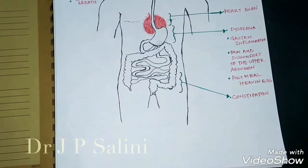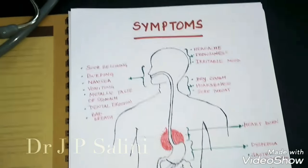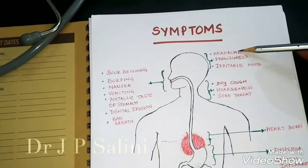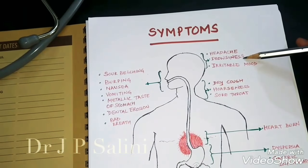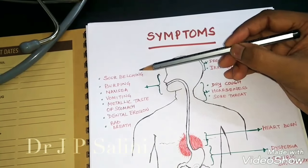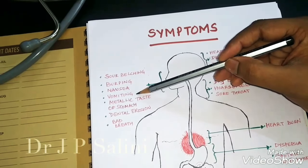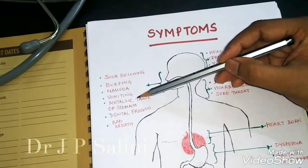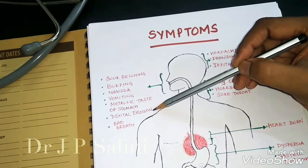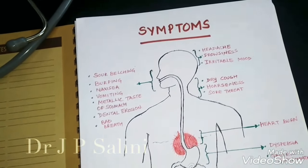Now let us see the symptoms. The symptoms affect the whole body: headache, drowsiness, irritable mood, sour belching, burping, nausea, vomiting, metallic taste of stomach, dental erosion, bad breath. Now, what do we mean by metallic taste of stomach?